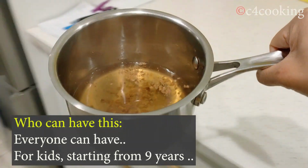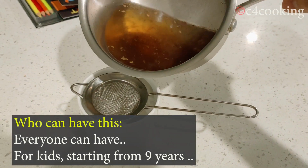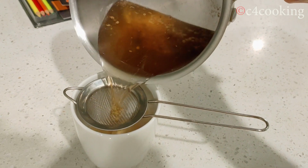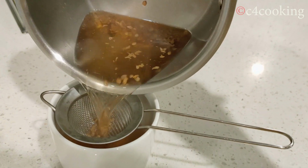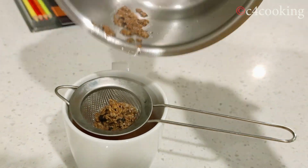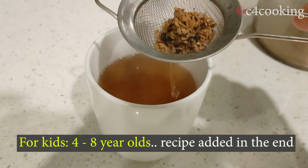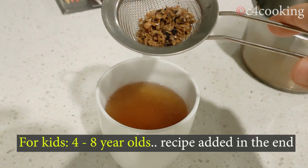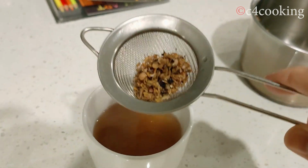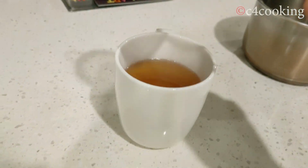And who can have this? Yes, everyone can have it, and for kids starting from 9 years I think it will be okay if they can take the spice level. It's not that spicy, it should be fine. And for kids from 4 to 8 years I will show you a different recipe, and I have added it at the end of this video. Okay, and as I said, for pregnant women it's okay.